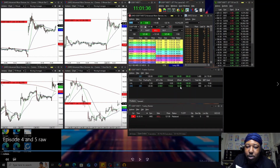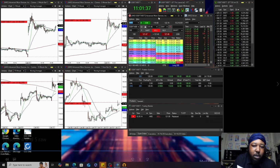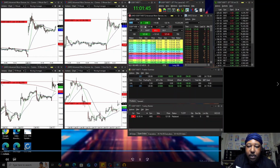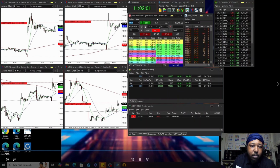We got $62 realized on this play, 180 unrealized, right? So we're not trying to give back too much profit on this play, especially since we're coming up to this resistance area here. So we've been cognizant of that. So we're going to readjust our stop. Stop is probably going to come up here under this candle.